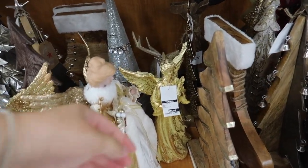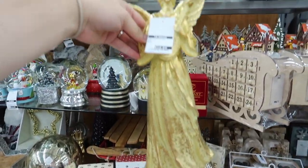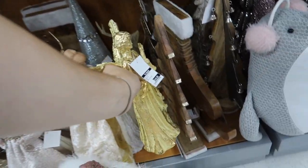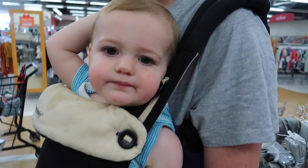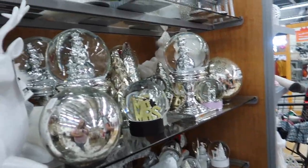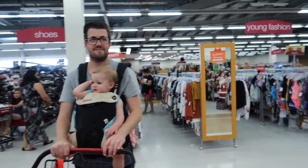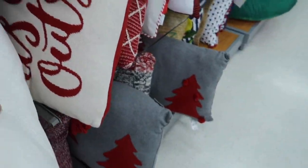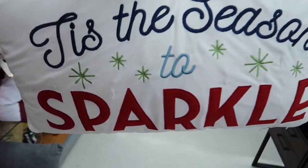Oh, that's nice. Isn't that nice? I'm so torn because we have nowhere to put things because of Mr. Moo. You make life difficult. That's so amazing. And now we're in the land of pillows and we all know I love a good pillow. Tis the season to sparkle.